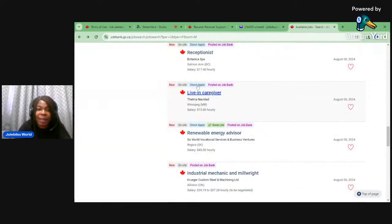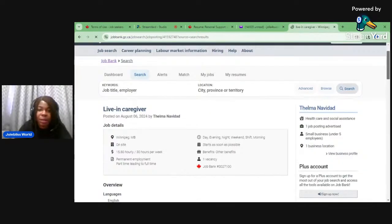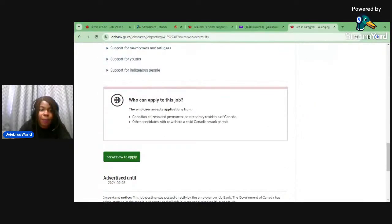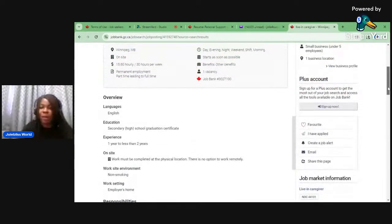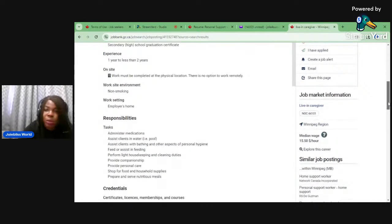Let's check this live-in caregiver. You can directly apply. Let's click on that. See, when you click on direct apply, this is what you should have. Who can apply to this job? This is exactly what I wanted to show you guys. In fact, before we come here, you first of all check if you have all these requirements. The experience they even need in this one is just 1 year to less than 2 years. Can you see it? The pay is about 15.8 dollars per hour for 30 hours per week. No smoking environment, like that.